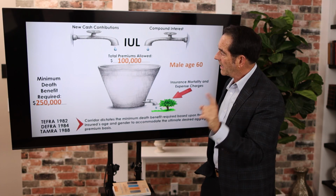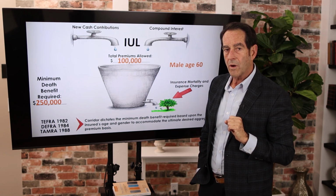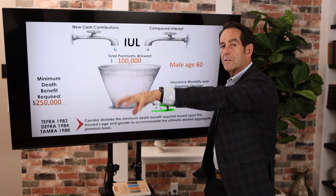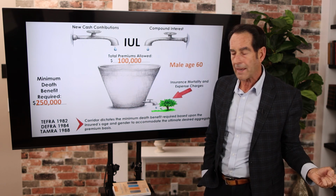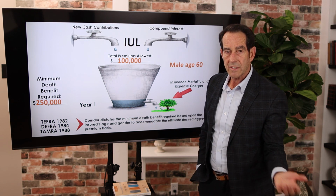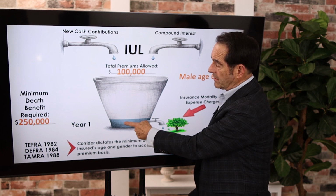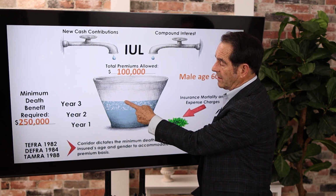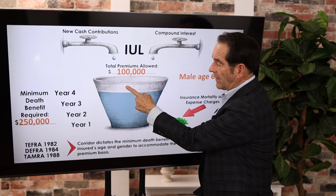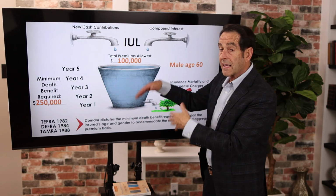But TAMRA said, you can't put in all $100,000 all at once, or it won't be tax-free when you take money out of the bucket. Okay? So they said, oh, you can only fill up about 20% if you're over age 50. Let's use that. So that would be $20,000, another 20, another 20, another 20, and then finally the fifth payment can be 20.